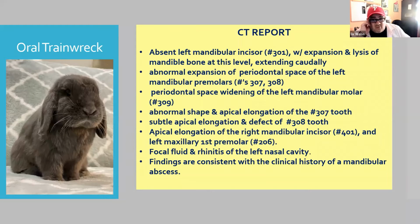This is a CT report. I'm not going to get much into this. Basically, this is just a train wreck of a mouth. There was bone destruction, lysis, the periodontal spaces were widening, just a real mess.